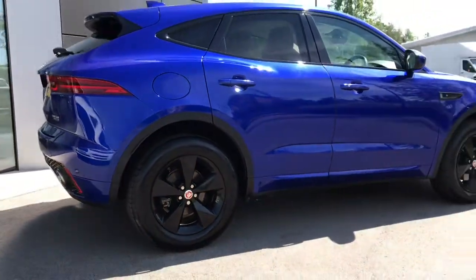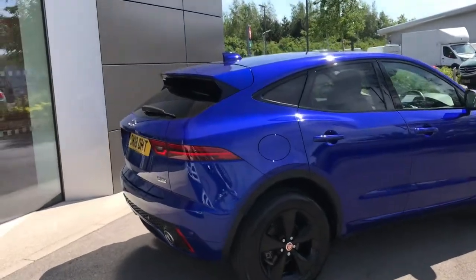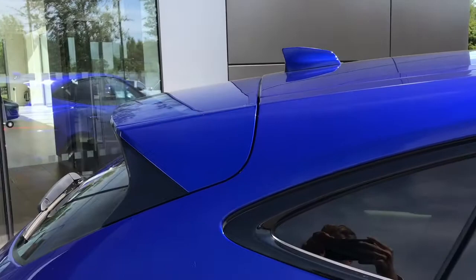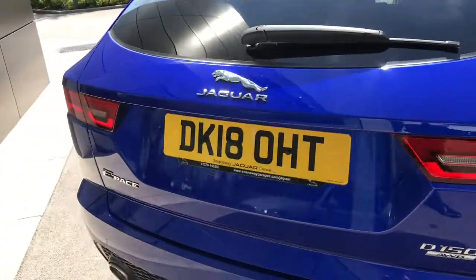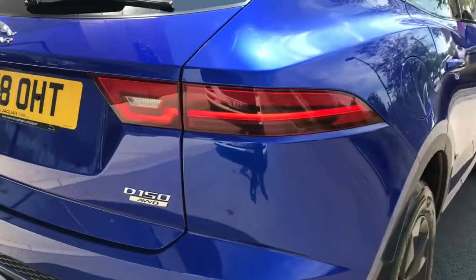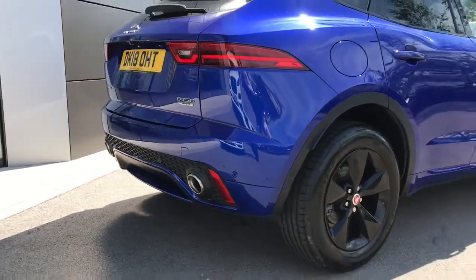And stepping away now, you can really begin to appreciate just how gorgeous this Jaguar E-Pace looks. Progressing towards the rear of the vehicle, you are presented with a sporty integrated body coloured roof spoiler, along with continued rear privacy glass and relevant chrome Jaguar E-Pace D150 badging, and of course the amazing LED rear tail lamps and lower black bumper with dual exhausts.